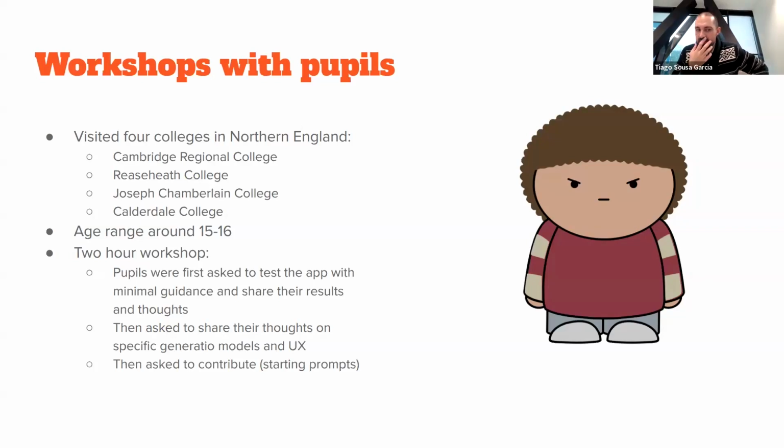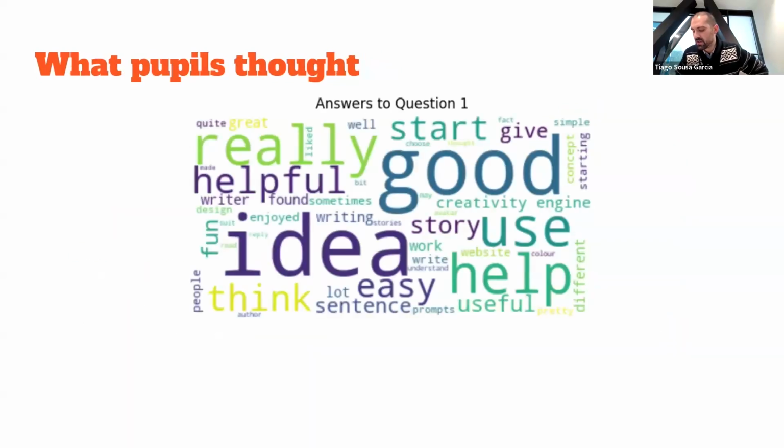And then we've asked them to share their thoughts more specifically on those results with different models. And we've also asked them to contribute for the starting prompts. So some of those prompts were written by the students who helped us create the Creativity Engine. Right, so this is what they thought.